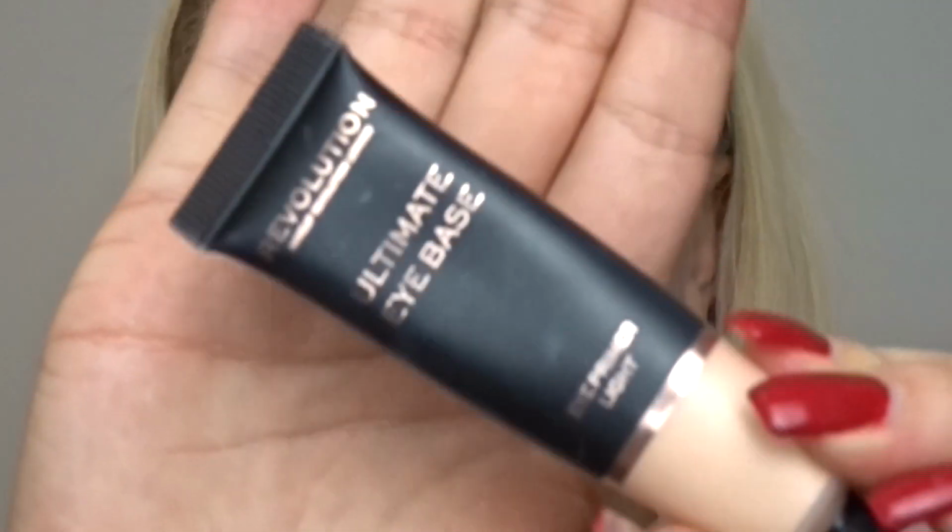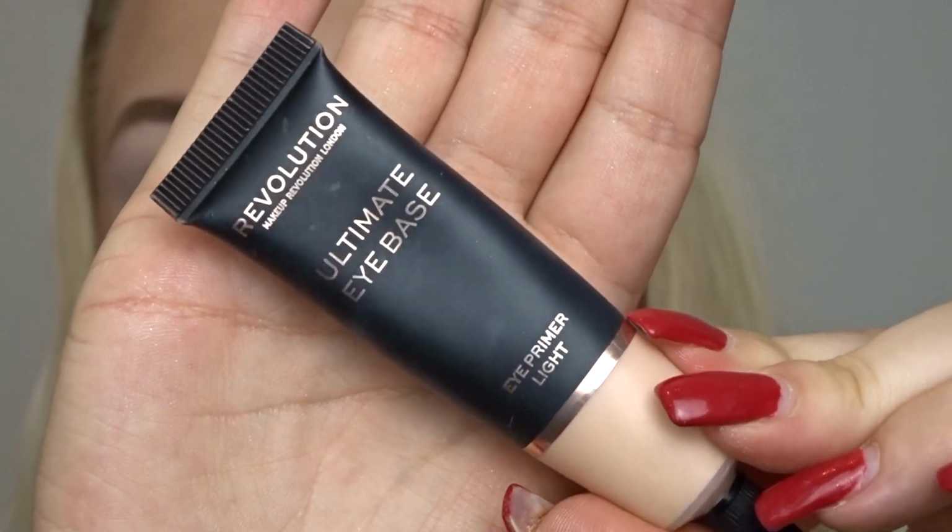And now we're on to the eyeshadow tutorial part of this video. So firstly, I hopped off camera and I just put some of this on. This is the Revolution Ultimate Eye Base. You guys know I absolutely love this. I use it pretty much every single time I do my eyeshadow. So now let's create a beautiful look with this palette.